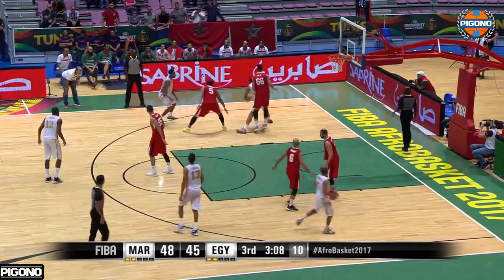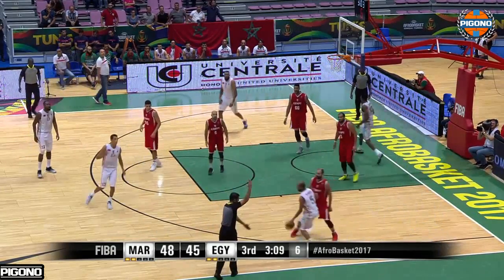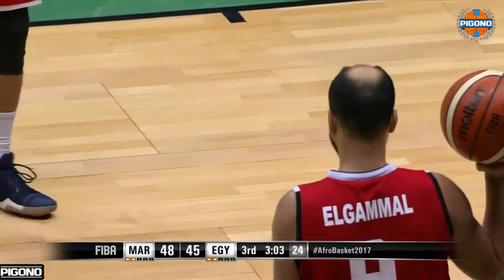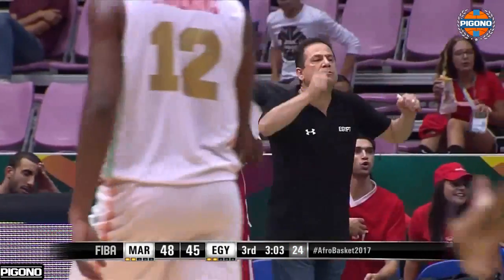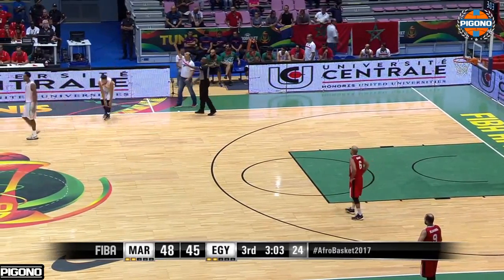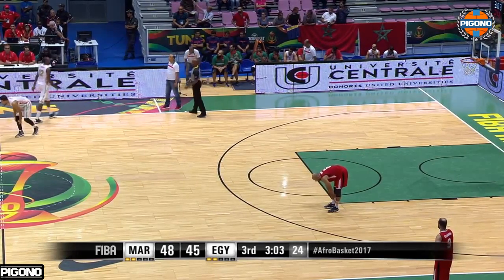And now Shua across to Khalfi in the corner, and his foot was out of bounds. Now that's a 13th turnover for Morocco. That's quite a high number if you're considering we're only in the third quarter right now.